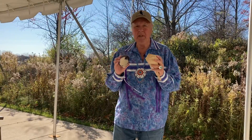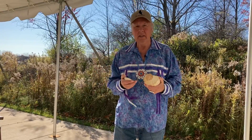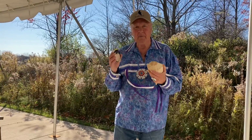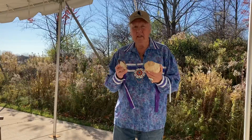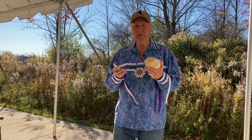These wampum beads were created by people living along the Atlantic Ocean who harvested these shells. They used them for food, but they then created beads from these, and these beads became trade items. They were traded to us, the Haudenosaunee people, and we then assembled those beads into belts, which are referred to as wampum belts.